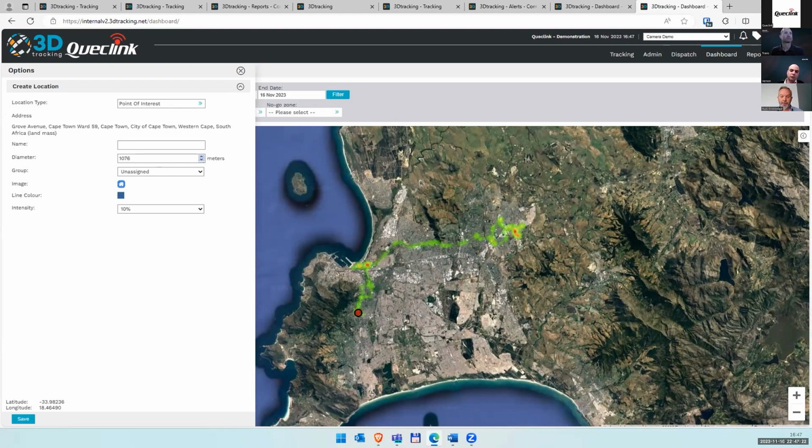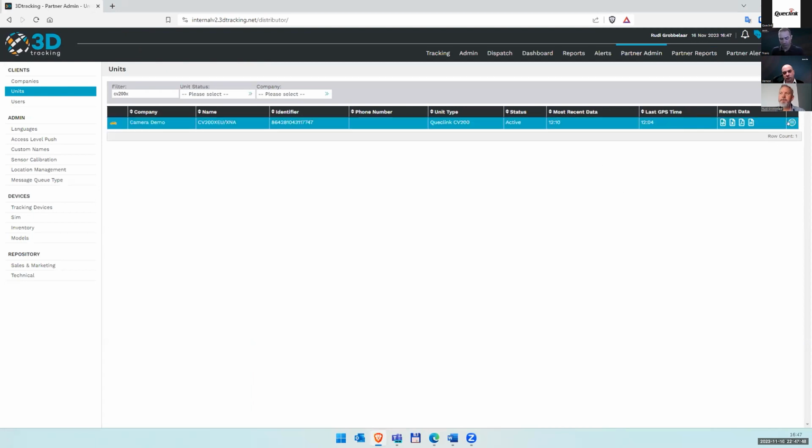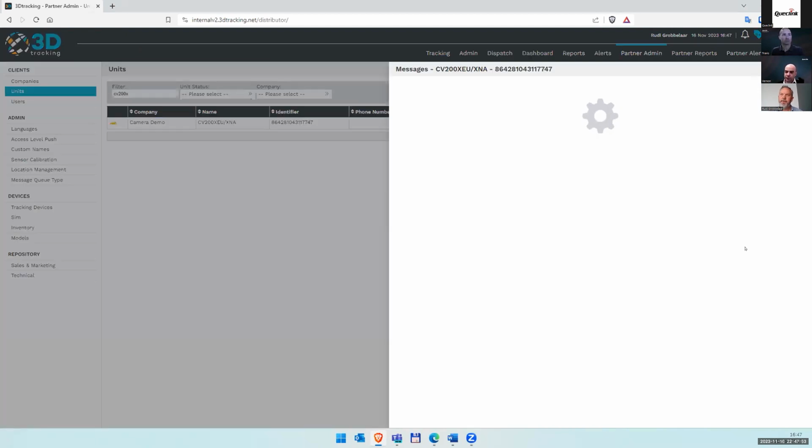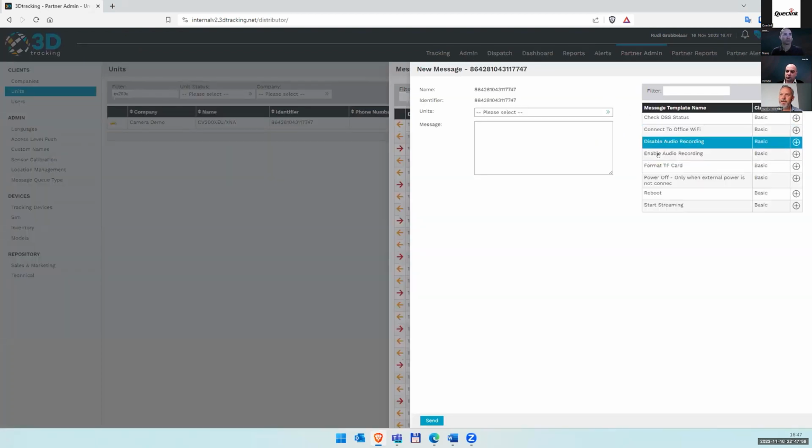The last thing I want to demonstrate is the remote configurability. As Travis has mentioned, how configurable the product is. Now we know in some areas, like in some European areas, recording of audio in the cab is considered privacy invasion. So I just have to jump to the maintenance platform because then I have control of it. Here we've got a system where you can actually send a message directly to the device itself. I've added some pre-made templates, for instance, for disable audio recording.